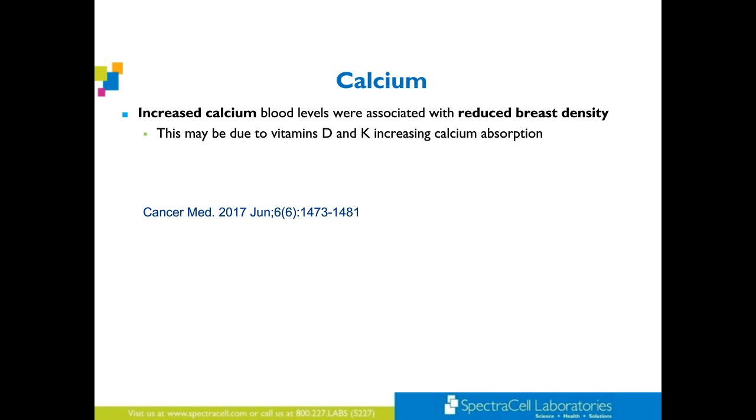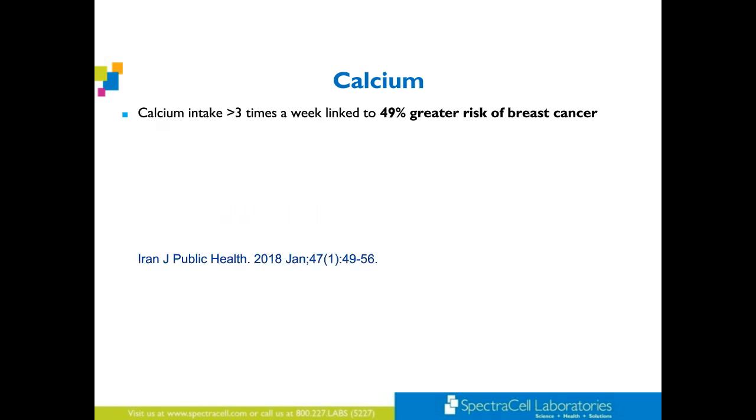So maybe that is a demonstration that the D and K levels are good. But calcium intake more than 3 times a week was linked to 49% greater risk of breast cancer. So maybe some calcium is good and too much calcium is bad, right? Calcium promotes aromatase, conversion of testosterone to estrogen, and that's not good.